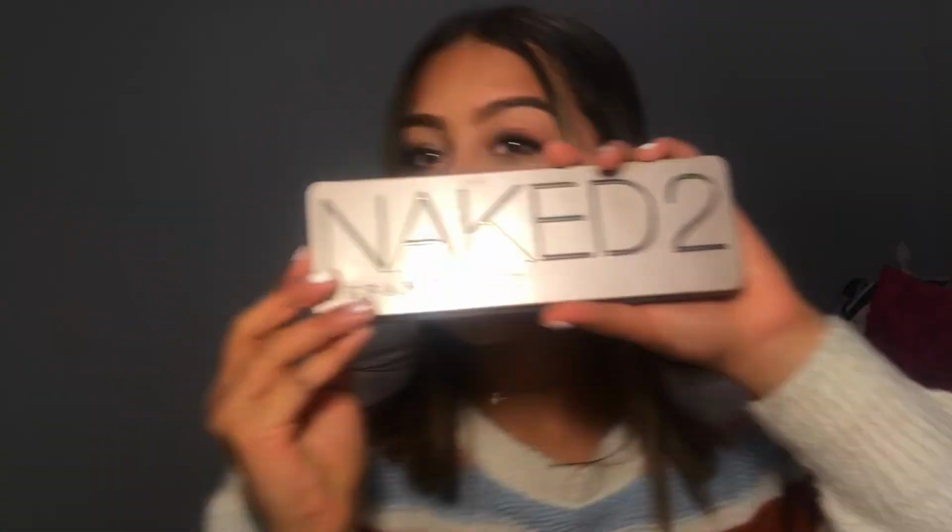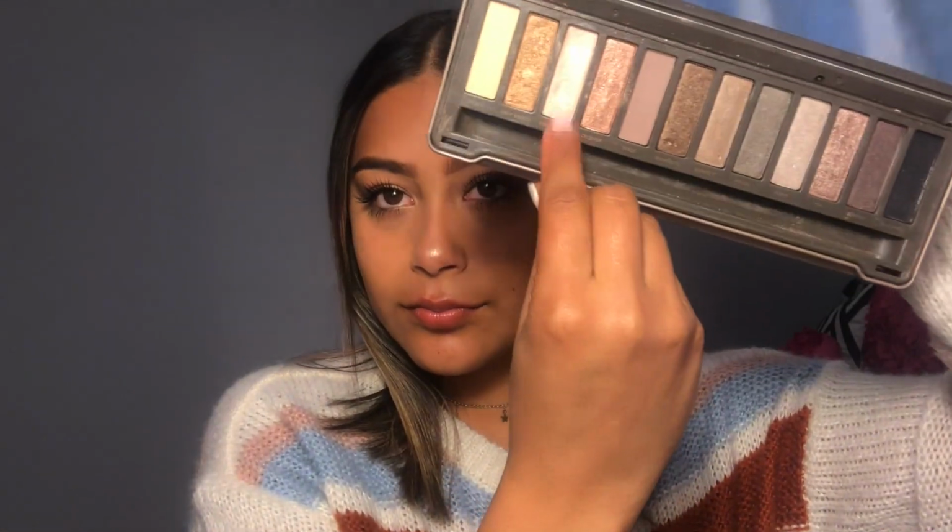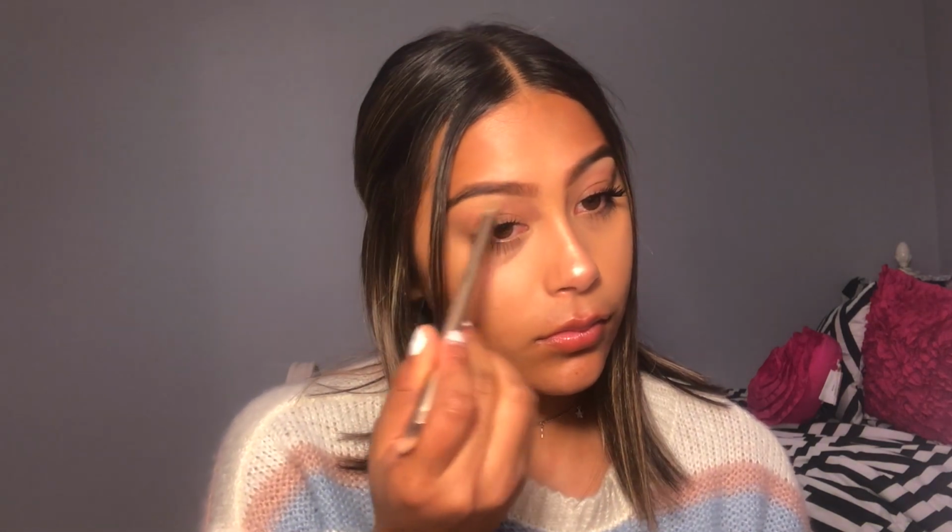Next, I'm going to be taking my Naked 2 palette, and I'm going to be using the shade Third from the start. It kind of came off, so I don't really know the actual name of it, but I am going to be putting that under my brow to highlight it a bit and make it pop a little. I think this is like the smartest thing ever to whoever came up with this.